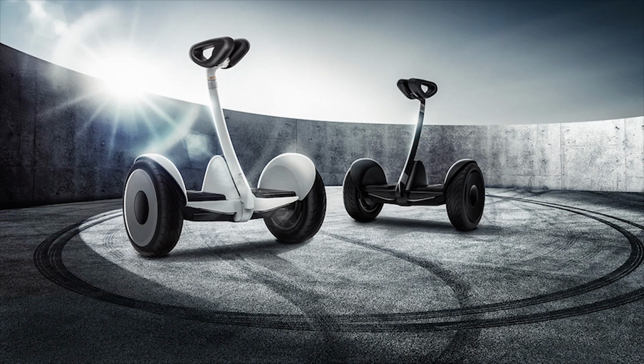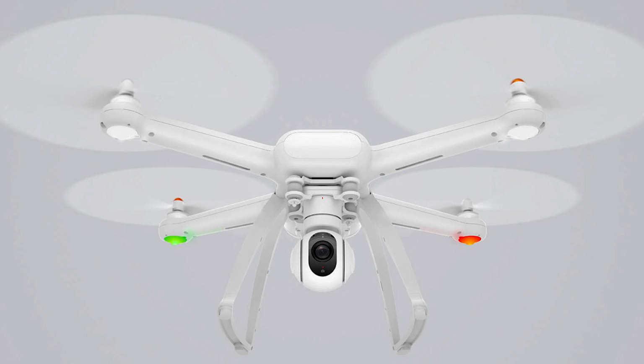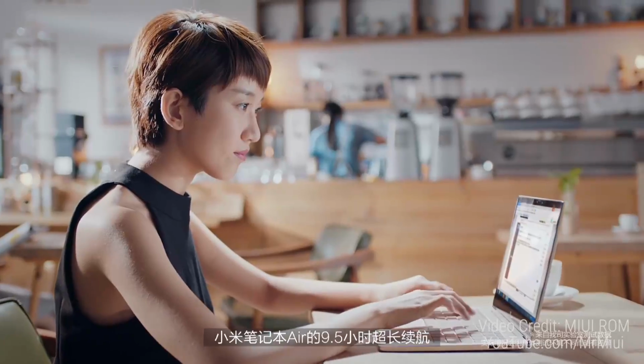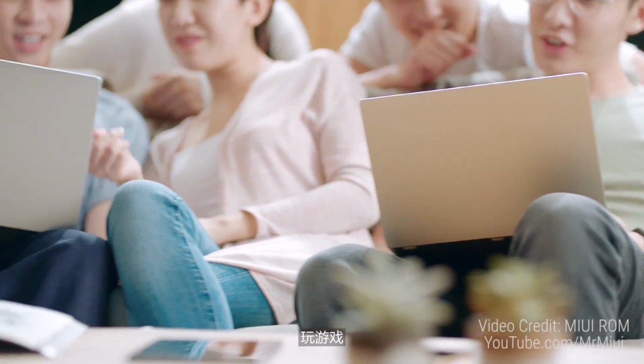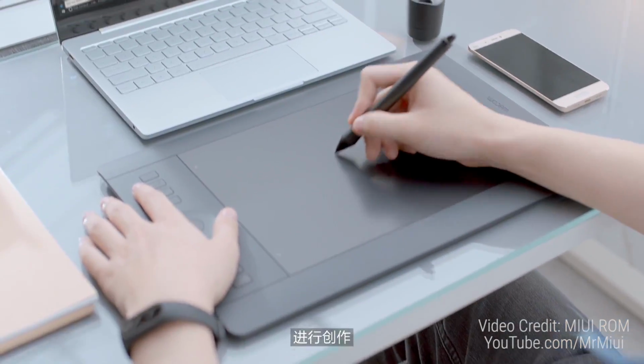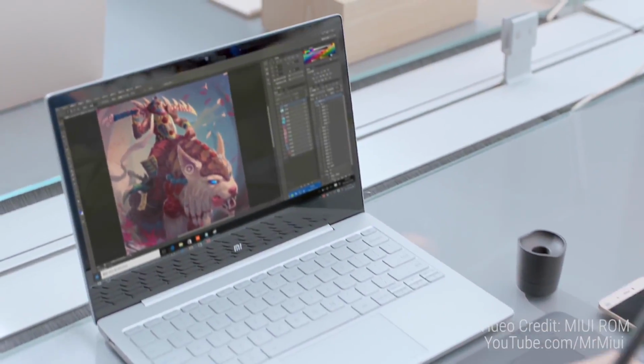Now, there are a lot of very interesting and cool things that Xiaomi's come up with in the past that haven't really seen the light of day outside of China. And I really hope these aren't one of those and actually do come to other markets, including India. Anyway, I'm gonna try to get my hands on the Mi Notebook Air, and if and when I do, I'll continue to bring you guys more coverage on it.